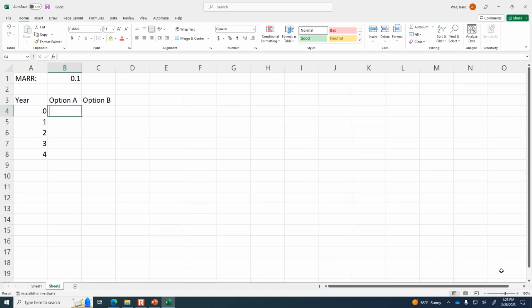All right, so we've got 4 years that we're looking at, and option B is the one where we're going to pay $60,000, whereas option A, we're paying $73,000. And then option A would give us a net revenue of $22,000 per year.